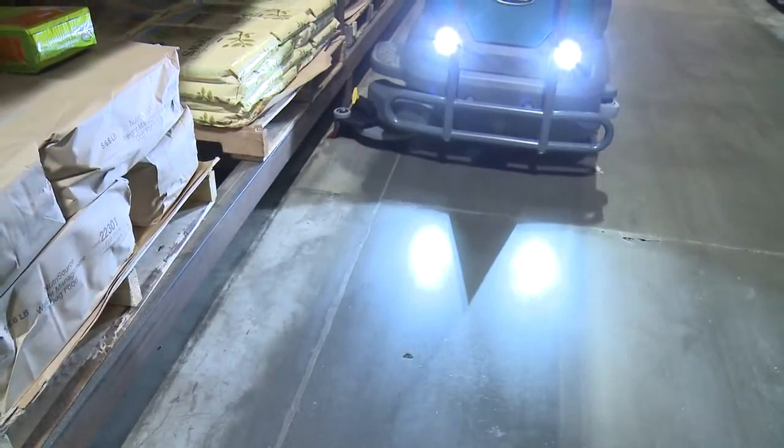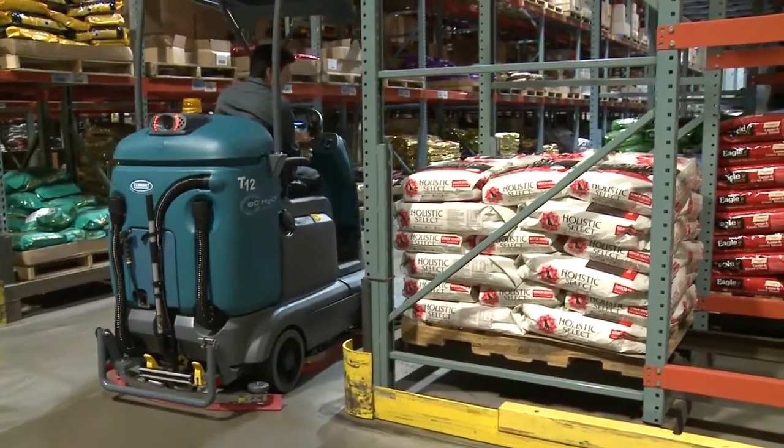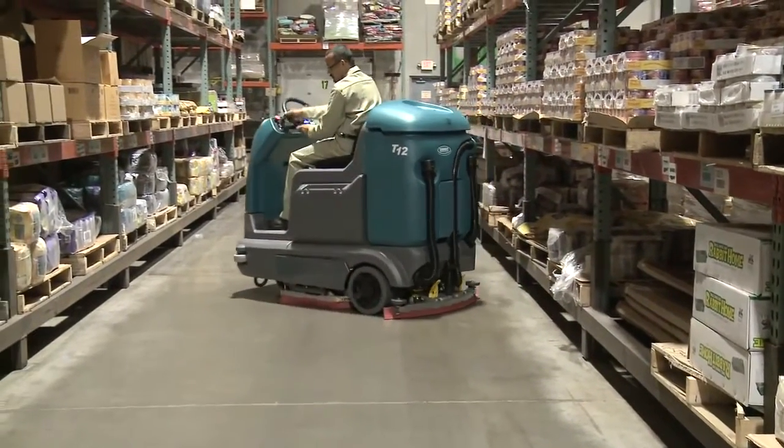Safeguard your investment from severe environments with optional front bumper and rear squeegee protection. With a low cost of ownership, Tennant's T12 delivers big productivity and a compact, maneuverable rider scrubber.